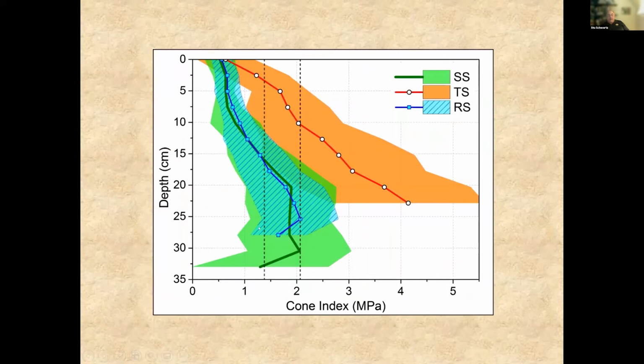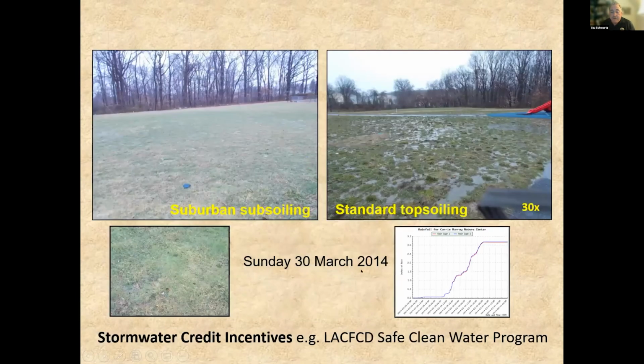These dashed lines, these are cone penetrometer profiles measured in units of megapascals, or the pressure it takes to deform the soil. These dotted lines denote the range below which most vascular plant roots have little trouble penetrating the soil, and above which most vascular plant roots are not expected to penetrate at all. So we consistently see a much deeper threshold before plant roots are impeded compared to the very shallow rooted turf or vegetation we grow with standard topsoiling specs.